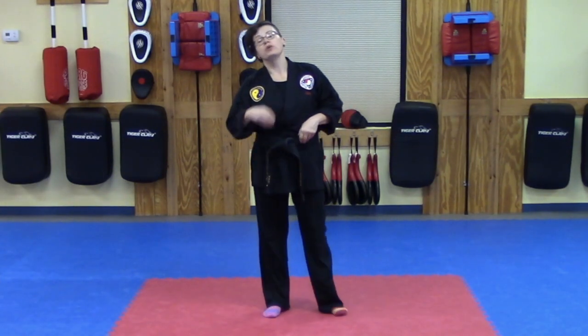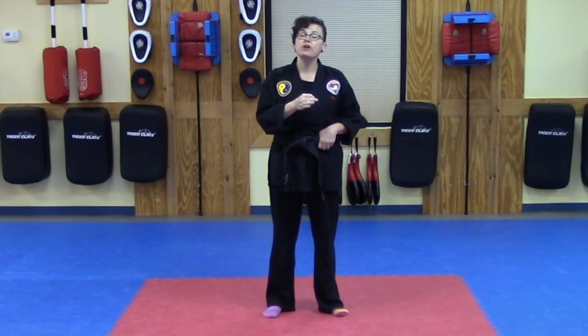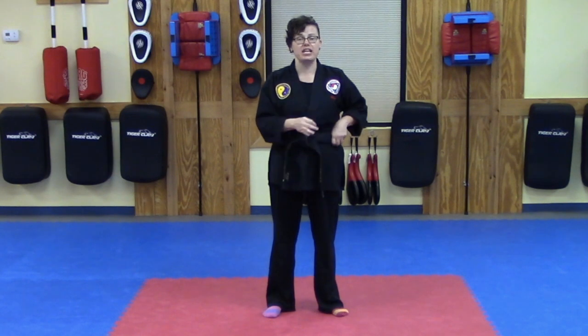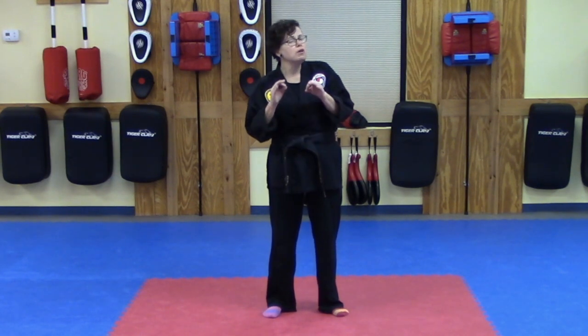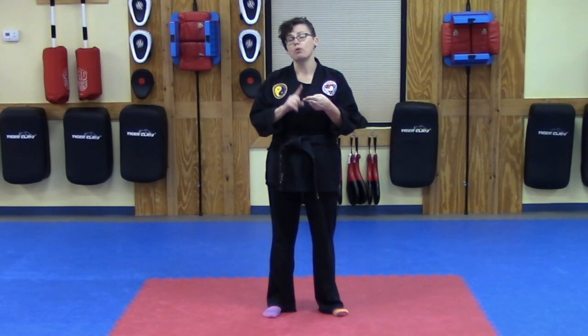Again, we want to make sure we're using middle-high. We want to have good focus. We want to keep our attention on our bad guy as we're disengaging. As you feel more comfortable, you can add a little bit more speed. It's a good way to make it more realistic. Adds a little more power as well.